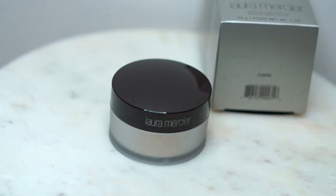And the last thing, you guys, is something that I've wanted for years, because this is a cult favorite. I'm talking about the Laura Mercier translucent setting powder. I'm sure you are already familiar with this product, and probably I'm the last person on YouTube to get this, but I'm so happy I finally have it, and that influencer sent this to me. I used it today on my face and I am obsessed. I think this is my new favorite powder.